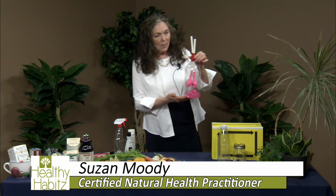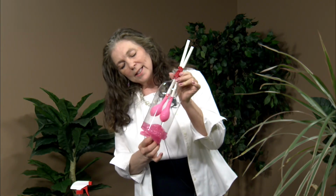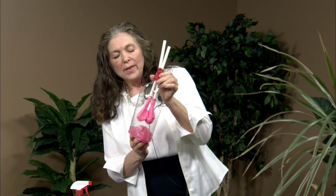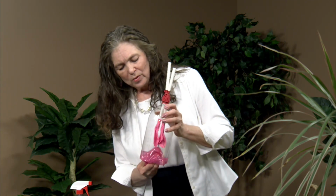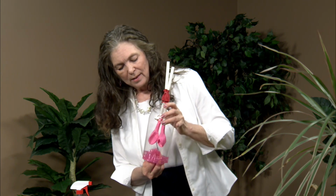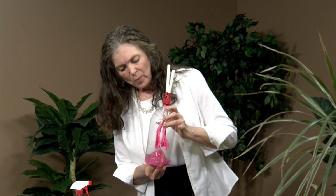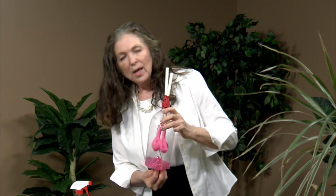So let me just show you as a quick example. This represents our lungs. This is our diaphragm. So if you watch my little balloons, my little third grade demo, the balloons will actually inflate with the diaphragm moving up and down, up and down. So breathing like a baby enables us to get more oxygen into the entire lobe.